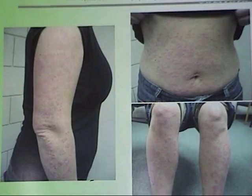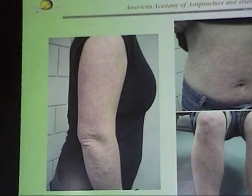Now, this picture also shows the same kind of scales. This is also psoriasis, only in a more widespread form. This is also psoriasis.